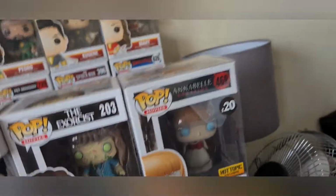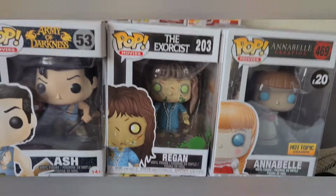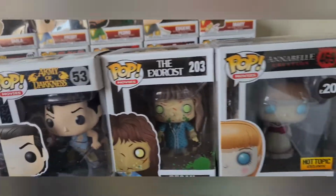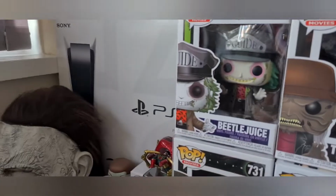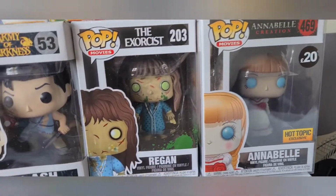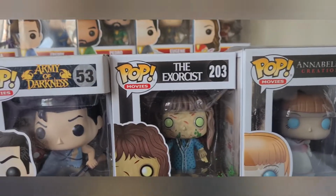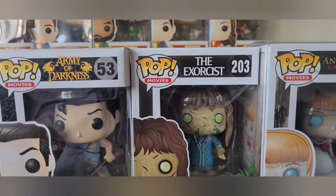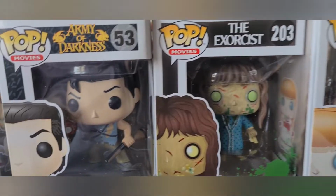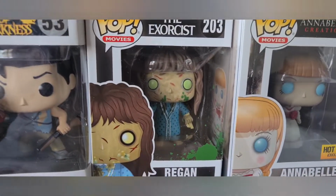And next up we have Regan from The Exorcist. As you might tell, this section is sort of a horror theme one. You could argue Beetlejuice is not in that, but this is very much my horror collection right here. There may be one or two as well that we'll get to later on. But this is my main ones. And yeah, The Exorcist, Regan, absolutely love this pop.